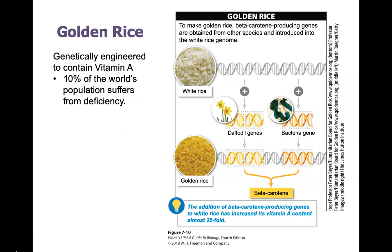So let's talk about another example of a genetically modified food. So this example is golden rice. Golden rice has been genetically engineered to contain vitamin A. And the reason this was done is that 10% of the world's population suffers from a vitamin A deficiency. This causes blindness in 250,000 children a year and other illnesses in people throughout the world. Vitamin A deficiency is especially severe in Asia and sub-Saharan Africa, where rice is a staple in most diets.